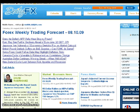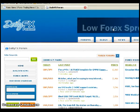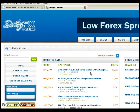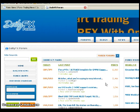Obviously, it really depends on each individual how they access the forums, but this is how I do it. I go to DailyFX.com, click on the forum on top, and this brings you to the DailyFX forum homepage, and this highlights the most recent posts with the subject. So if you see anything that you're interested in, you can obviously go ahead and click.